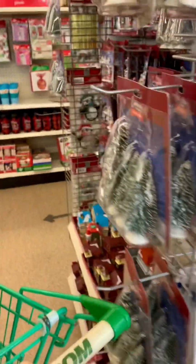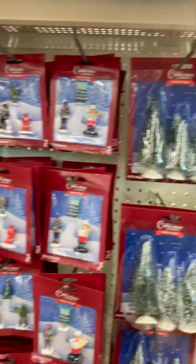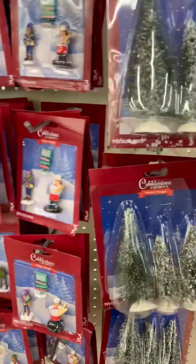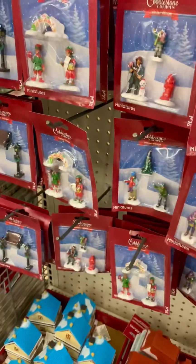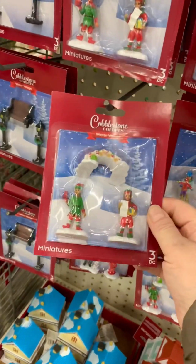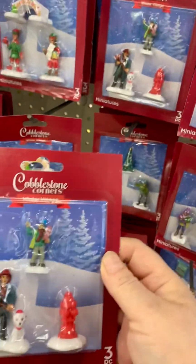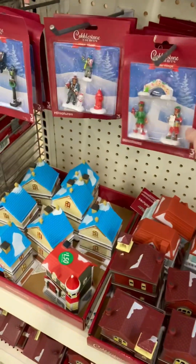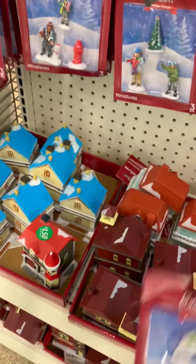It's over here. Yeah, I didn't use those last year. Okay, let me see. What do we got here? Trees. A little fire hydrant. Wait. I like the dog, but I'm gonna get this one.